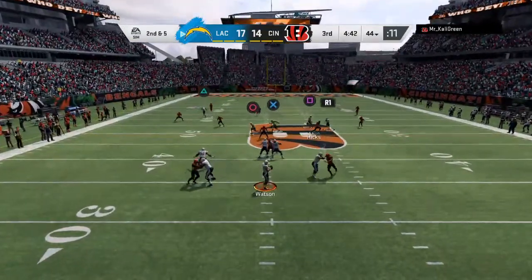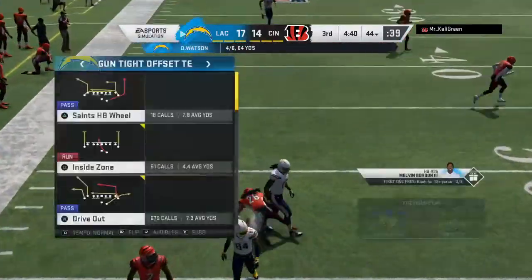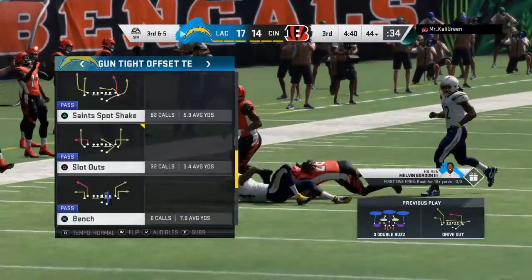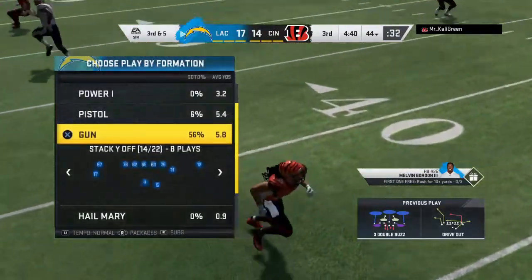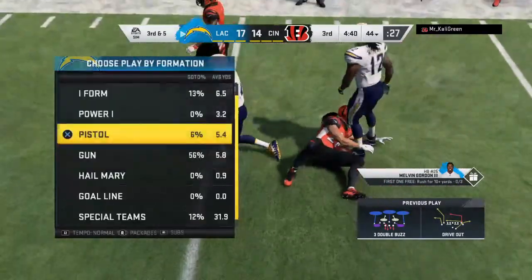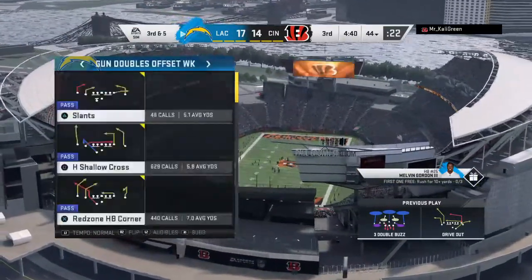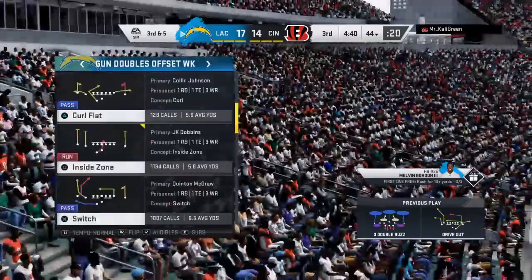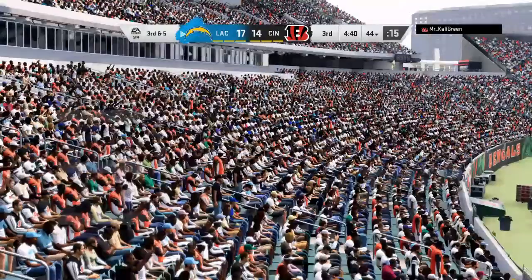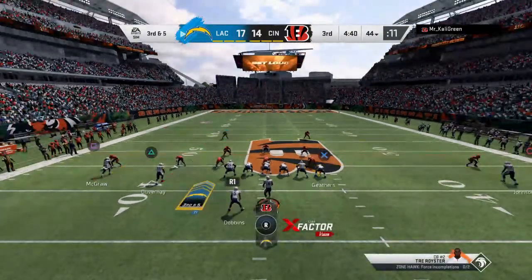Watson now to throw, and that's going to be incomplete. A lot of contact, no call, and it's 3rd down. It's a lot of contact going on there, and in the end, unable to keep 2 hands on the football and bring it into his body. Everything looked pretty good until the finish. They come up now 3rd and 5 following the incomplete pass.